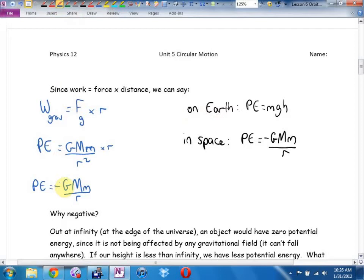Calculus students, it's negative because if you take the derivative of this with respect to R, you get the force equation, and you get another negative appearing, and you want the force equation to be positive. If you're bored, calculus students, take the derivative with respect to R. It's R to the negative 1, the negative 1 moves to the front, the exponent moves down by 1, you get an R to the negative 2. Hey, it's an R squared! Those of us that are in calculus, here's also why it's negative.